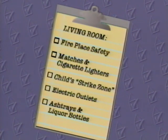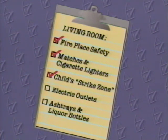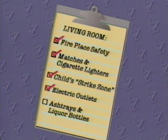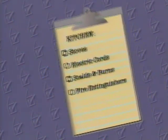So when you check your living room, make sure the fireplace is clean and has a sturdy screen. Matches and lighters are out of the strike zone. Remember, the strike zone refers to any area a child can easily reach. Never overload an electrical outlet with too many cords. Check under cushions and pillows after a party for smoldering cigarette ashes. And keep liquor bottles out of the strike zone. Next, we'll be in the kitchen.